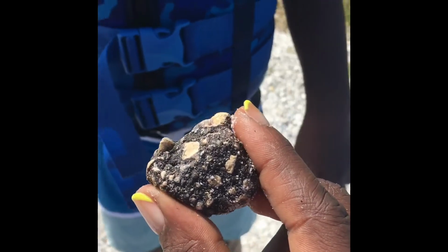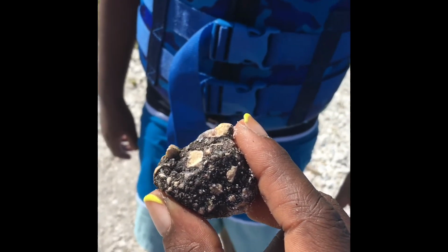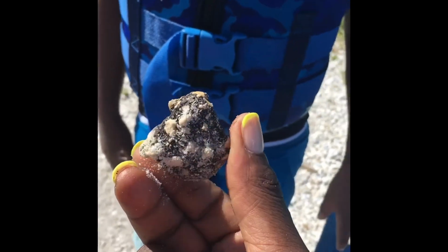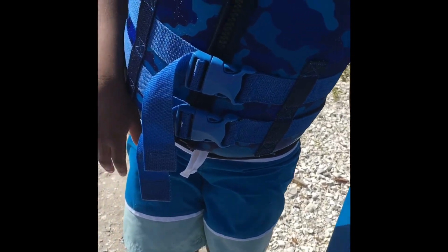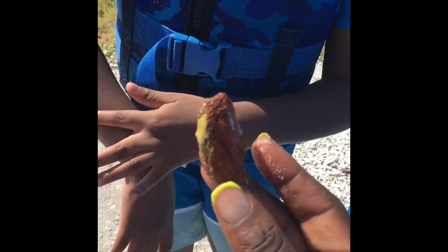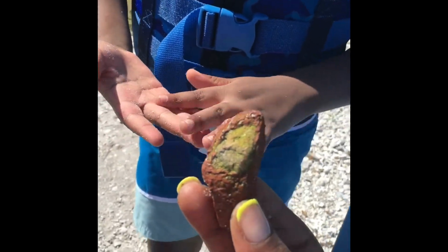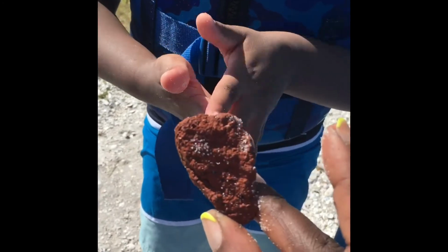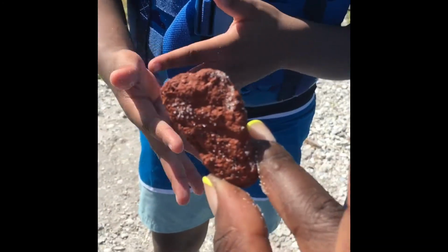Yeah, you can tell, I don't know, they like little pieces of rocks and they put it inside of like a black cement. See? Very interesting. All right, how about this one? Rock? This looks like a rock that's over the years have like a coating, like a red coating on it. So I think this one is a rock.